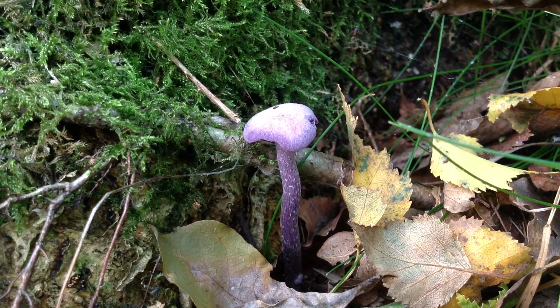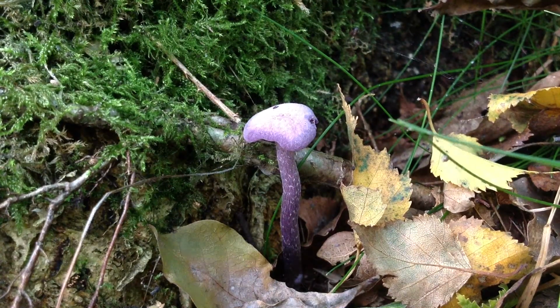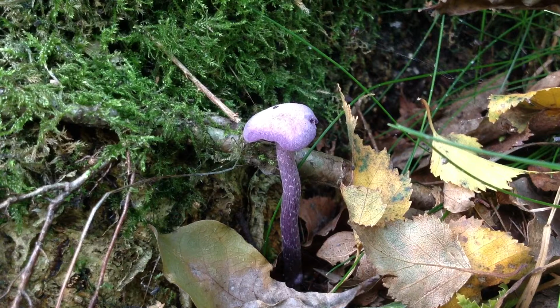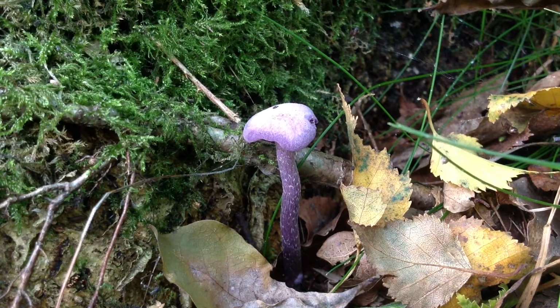Now the color of this mushroom does tend to fade a bit when it gets older. I can show you some of the older ones in a moment. But the cap is quite convex, as you can see, but as it gets older it raises up at the edges and becomes a bit flatter, and then it gets this kind of indented depression at the middle of the cap. Now the stems get a bit wider down at the base, and you can see it's all kind of scaly and almost hairy.